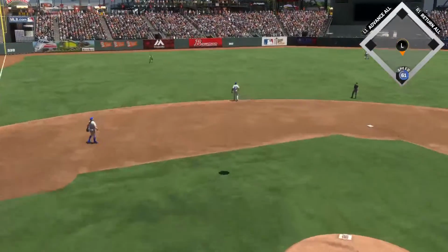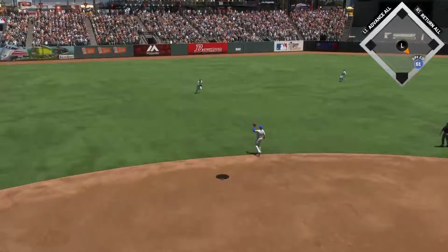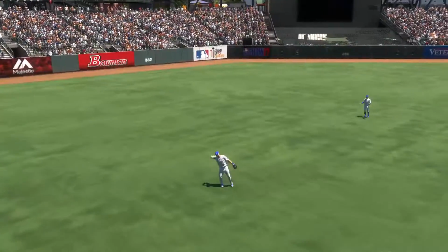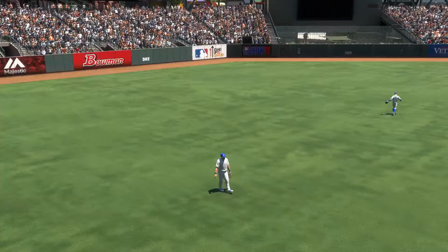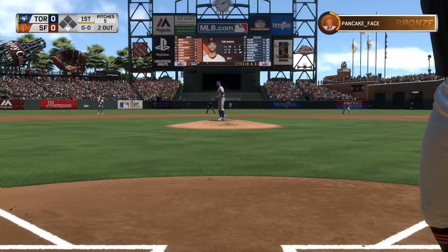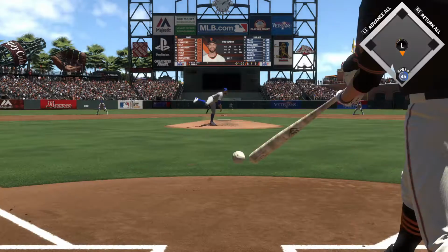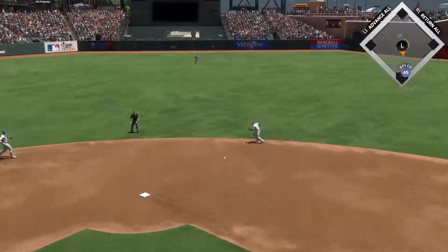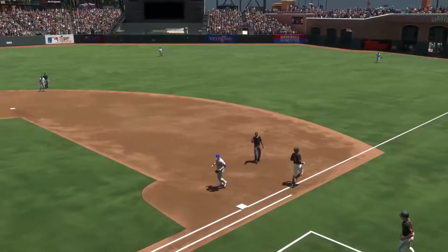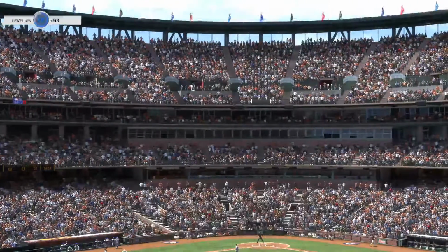Now a flare out to left center. Calling for it, Morales. He's got it, and there are 2 down now. Striding in, Brandon Belt. The average for him entering play, not far north of .200. Sent on the ground out to second. There is Travis. On to Pierce at first, and the inning is over.